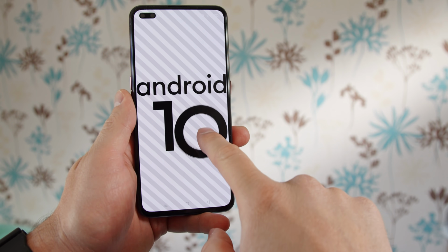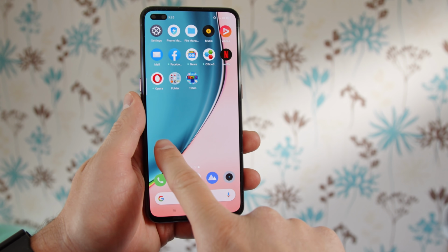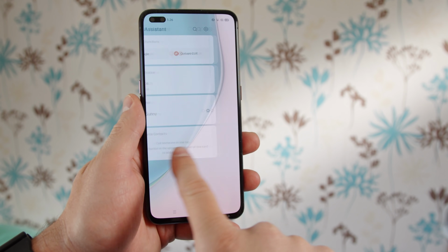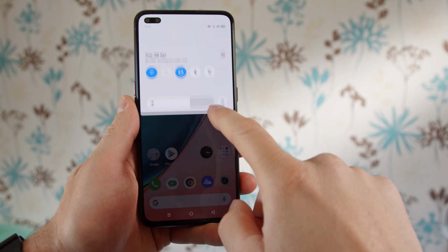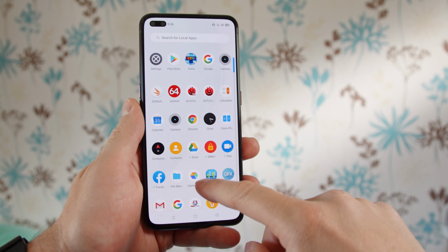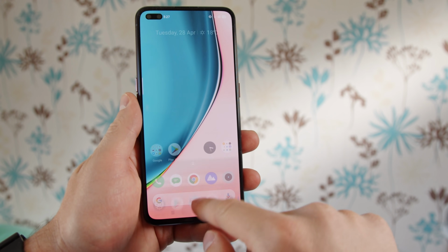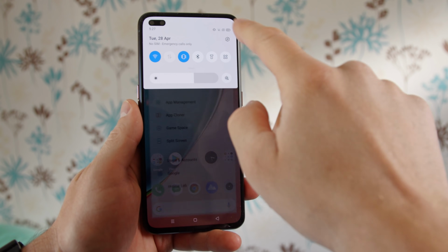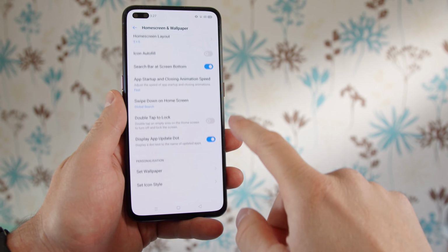As far as software goes, the X50 sports Android 10 with Realme UI on top. It's a new take on ColorOS, and it definitely delivered. The launcher looks more like vanilla Android, and there's a clutter-free app drawer available. There are some powerful tools and options and settings, but you can just leave the phone as is and enjoy a hassle-free Android experience.